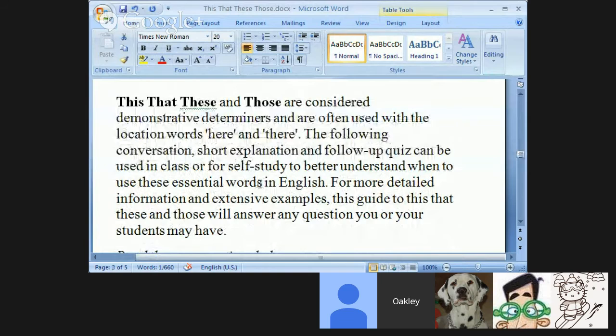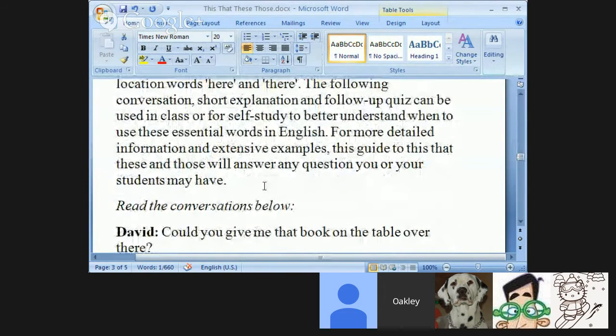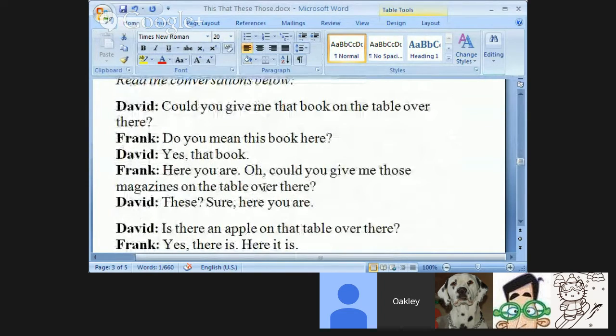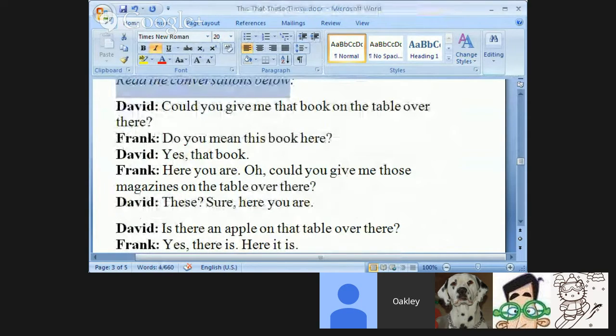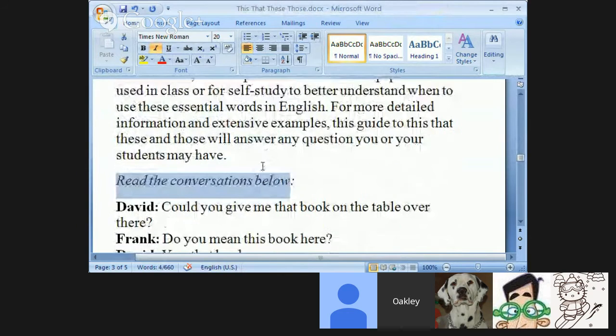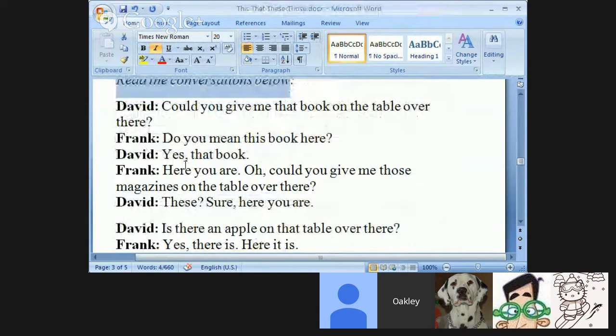Okay. All right. We're going to read a conversation so we can see how this sounds in normal English, just two people talking, how they're used. Heidi, well, you guys can do this amongst yourselves. Heidi, can you be David? And, hey, can you be Frank? Sure. All right. You guys have a conversation.